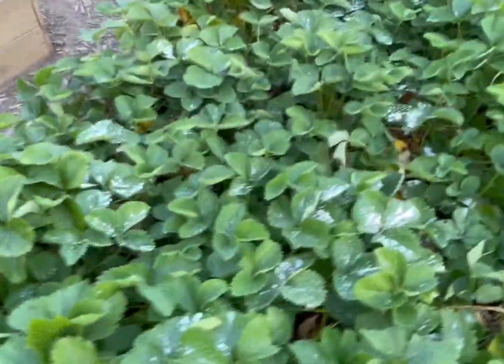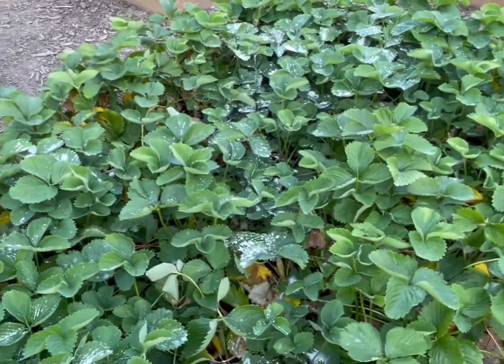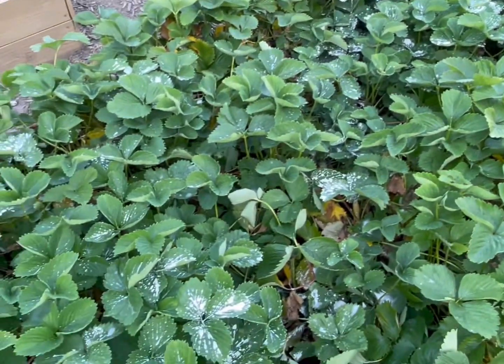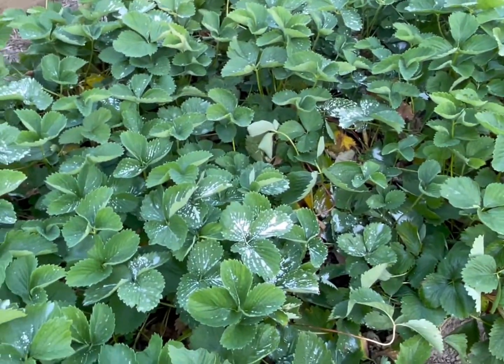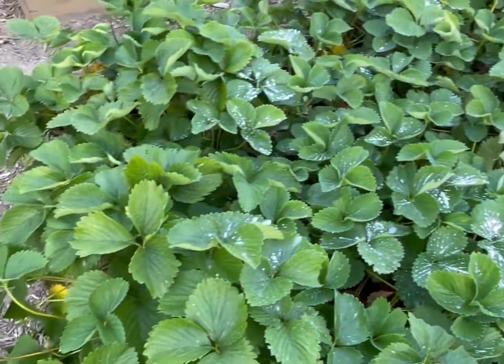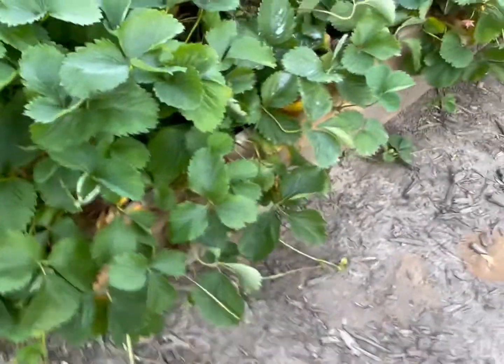Not much to see on the strawberry bed. I'm gonna go through and prune this up and kind of clean it up just a little bit, clear out any dead underbrush, and then keep these plants healthy so they will give me runners, which are like bonus plants.